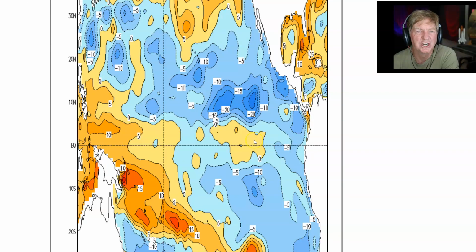Sea height anomalies, the sphere of the ocean. Get rid of the wind waves, get rid of the waves, get rid of the tide. And is the sphere of the ocean higher or lower or normal? That can tell you some things. So Chile here, Peru here, Central America, Hawaii right there, the equator there, dateline right there, New Guinea right there.